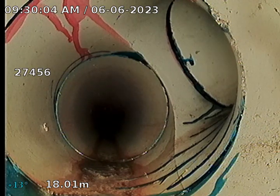Okay, so third junction at 18.01 metres appears all okay.